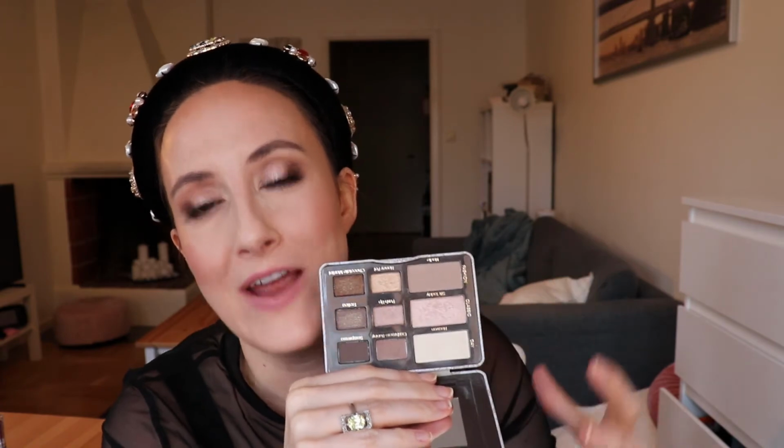And then for Amsterdam, I packed this guy here, my Natural Eyes palette from Too Faced, and I have to say, I was pleasantly more surprised with this palette than I thought I would be. I was kind of nervous packing it because it's very cool tone and I didn't want all my looks to come out cool tone.